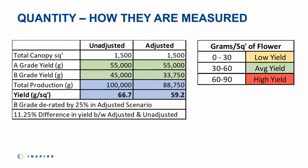If we don't derate Class B, we leave noise in our decision-making for which cultivars to grow and how much canopy to allocate to that cultivar. Say we are choosing between 2 cultivars to grow, and one yields much more Class B than the other, and we do not derate or adjust. Then we are fooling ourselves about the value of that harvest. Now, on your investor class updates, it can still be worthwhile to include both unadjusted and adjusted. Use the unadjusted figure to compare to legacy style grows as a baseline.